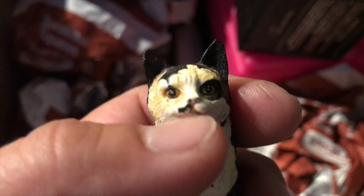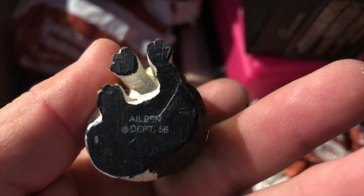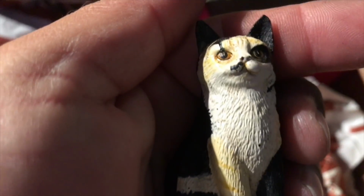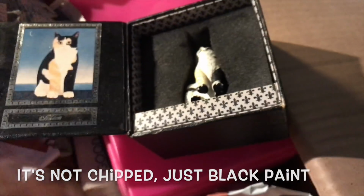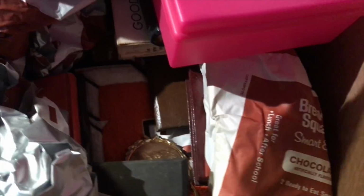It's too bad the cat looks like he's got some chipping on the face, but this is metal. It's really heavy. I mean, it's really heavy. It's too bad the face is chipped up. This cool little piece comes in this little box right here, I guess. Hand painted pewter. Oh, that's neat. So, this box is interesting all of a sudden.